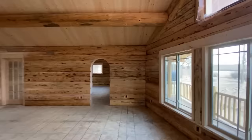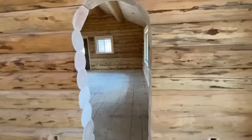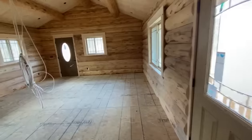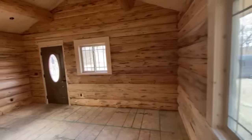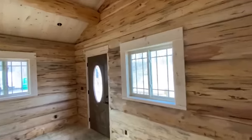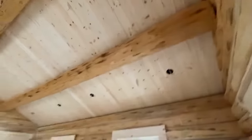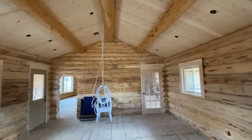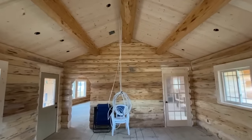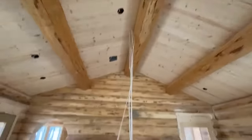Let's explore the rooms. Now, I forget the floor plan. I can't remember what's what, but I imagine this is a master bedroom. But I don't know for sure. I can't remember what room this is. It would make a nice master bedroom. There's a bunch of wiring coming down, which will go into a frame wall, which will go up into there.